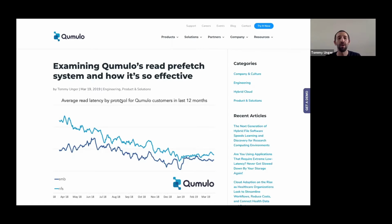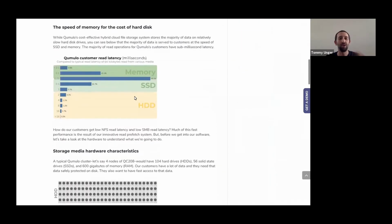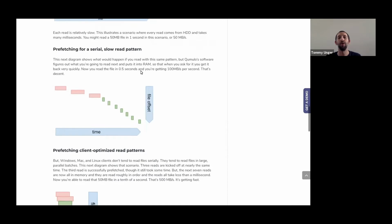About a year ago, I posted about our prefetcher and how it works. The gist of it is that we predictively pull data from HDDs and SSDs, hard disk drives and solid state drives, into memory before you ask for it. What that means is you get really low latency and really high throughput when you're asking Qumulo about data and when you're reading a file off of Qumulo. And there's a few different ways to get the most out of the prefetcher.